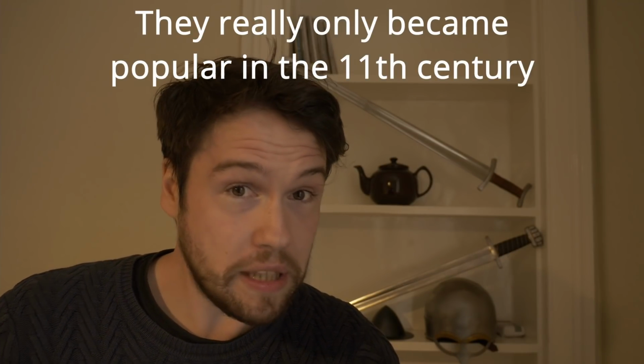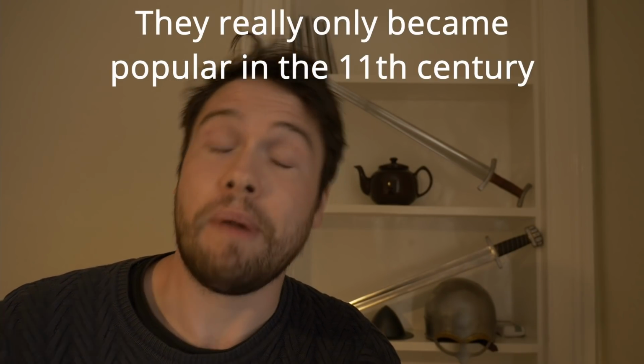But still, he's holding what looks like a relatively good depiction of an early medieval broadaxe. It's a little early for him to be holding one, but we'll let that slide because we're looking for the positives. This is what the actual axes look like.